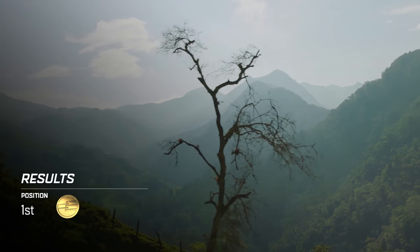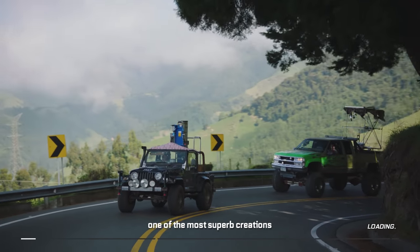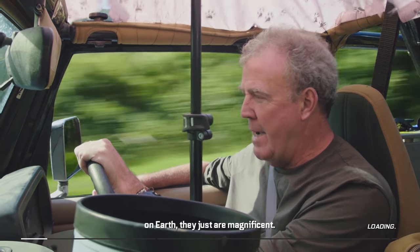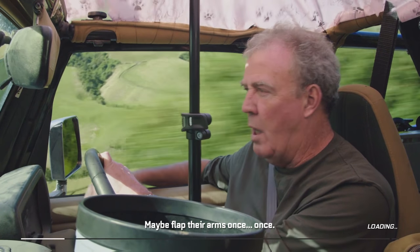Got a gold. Good. I cannot wait to see a condor because they are one of the most superb creations on Earth. They just are magnificent. They can stay at 18,000 feet all day, maybe flap their arms once.